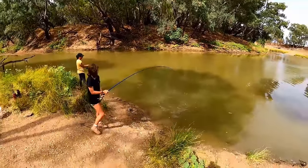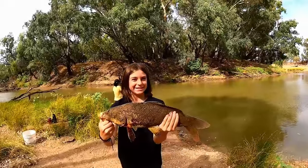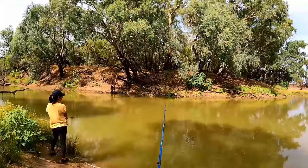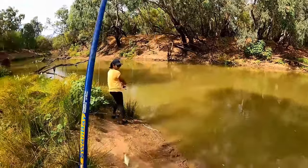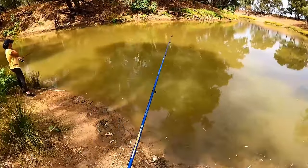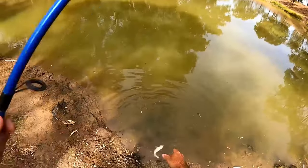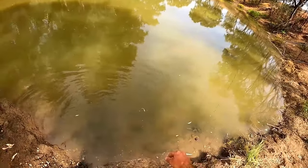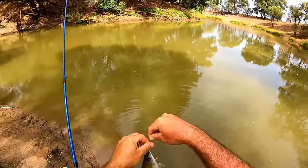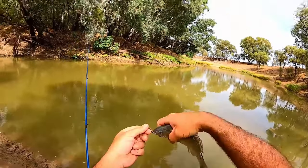Hey? Hey, that's massive. Make it look big. Oh! What the- I wasn't letting him get away. Another little silver perch. That was funny. Poor little thing. It's good to see the little silver perch doing well.